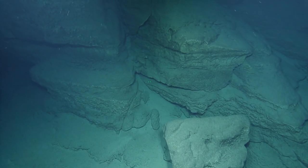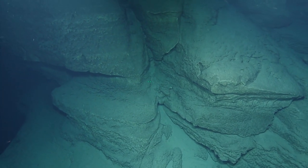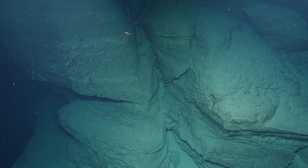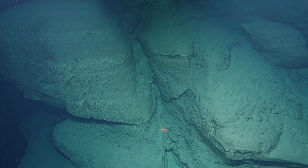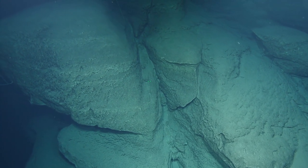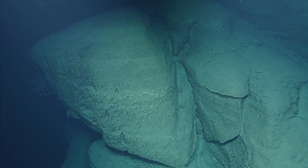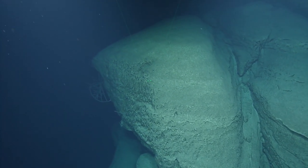Looks like something you'd find in Colorado or something. Like it looks like there's weathered layers in between less weathered layers. Kind of fascinating. Like, what's that from? Another big crinoid. Oh, cool. These are beautiful. Wow, look at the coral over there.